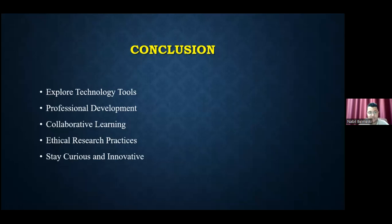And the last one, stay curious and innovative. Enhance a growth mindset and encourage students to think critically, ask questions, and explore innovative approaches to research. Encourage them to experiment with emerging technologies and find creative solutions to research challenges.